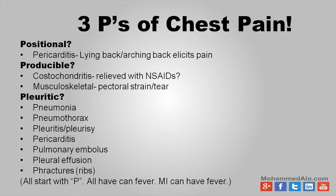Now, you'll notice they all start with P, and almost all of these things can give you a low-grade fever. Somebody comes in with a temperature 99 or 100. It could be any of those things. Sure. If it's like 103 or 102 or a real good fever with an elevated white count and all that, then you probably want to think infectious, like a pneumonia or empyema or something. But if not, then you can consider all these things.